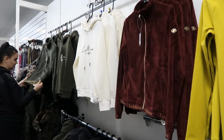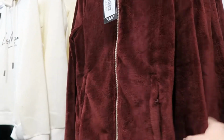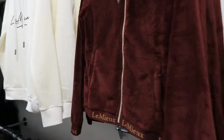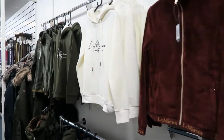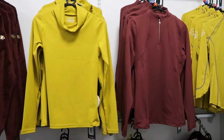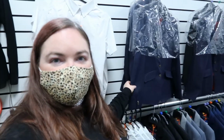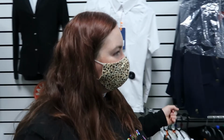Oh my god, they are so beautiful. And so soft. You couldn't wear this at the yard. You'd have to wear it like for everything else. And that white hoodie as well, like no. I actually quite like the Dijon mustard colour as well. Maybe you have someone in the family who is into showing or jumping or whatever, going out to competitions. Got literally the whole range here to choose from.